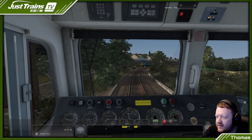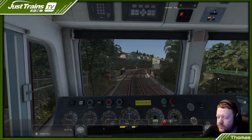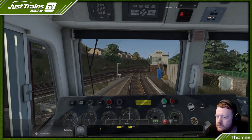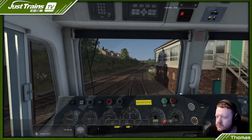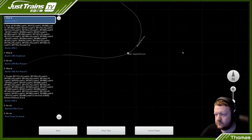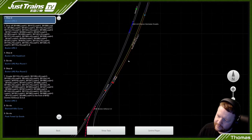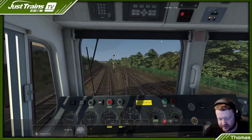It's a claggy 156. Double check that we're actually going to the right line here. Going all the way down there. Yeah, we're good. We're set.